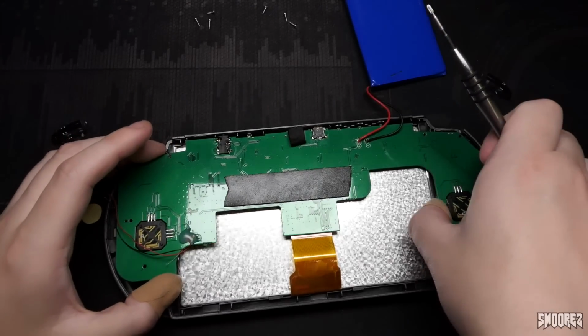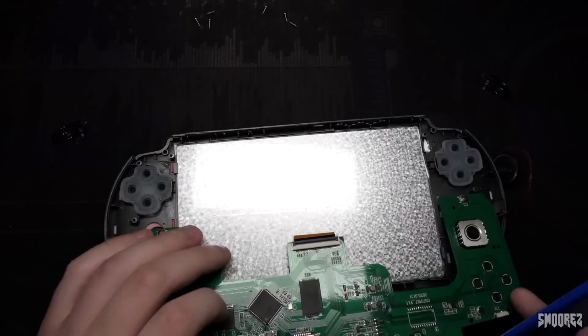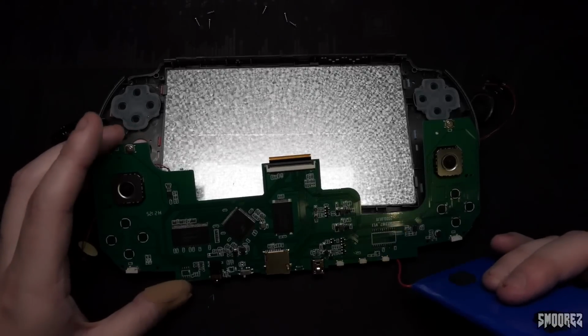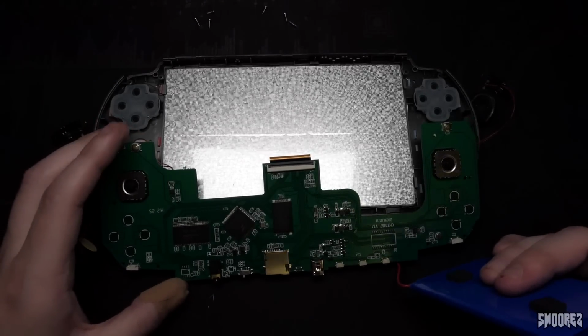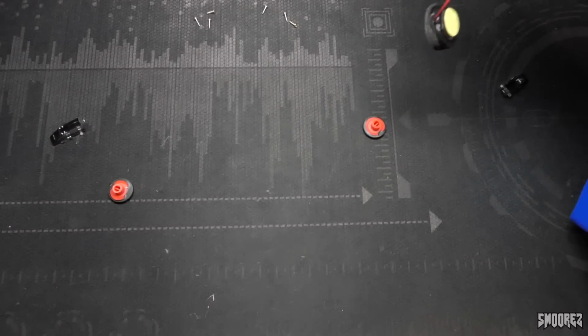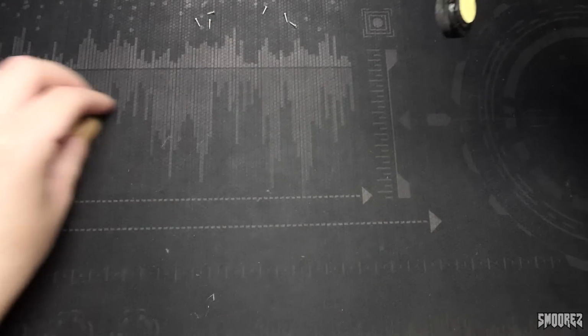With all the screws taken off the motherboard, let's just sort of flip this over. And do we have, oh my god, we don't. Wow, we actually have internal storage. Wow. Was not expecting that. So there's the display assembly and the two analog sticks that just kind of fell out, but that's okay. We'll just put the parts with the rest of the parts.